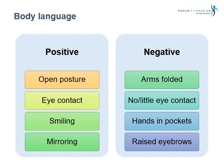And then generally mirroring. Now you'll see from the video later on, you can overdo the mirroring. So really it's about putting yourself in the same zone as your client, and then you do tend to adopt similar actions. Negative might be having arms folded, little or no eye contact, having your hands in your pockets. It's not really an open posture, raising your eyebrows, reacting unfavourably to things they say.